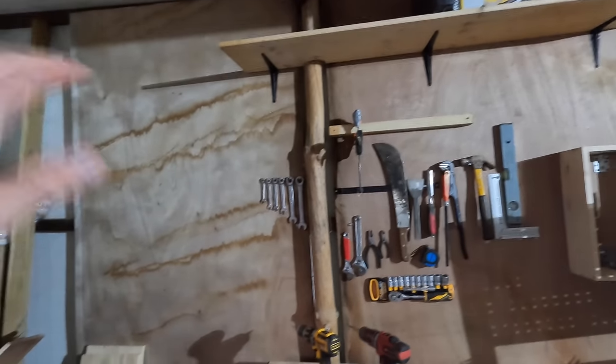I still need to do this area. I was going to put the saws and stuff here. Yeah, I've still got a lot to do with this in the garage, but I think it's just going to be something that I'm going to keep adding to over time and tidy things up and find new tools. I suppose I can add stuff to it.